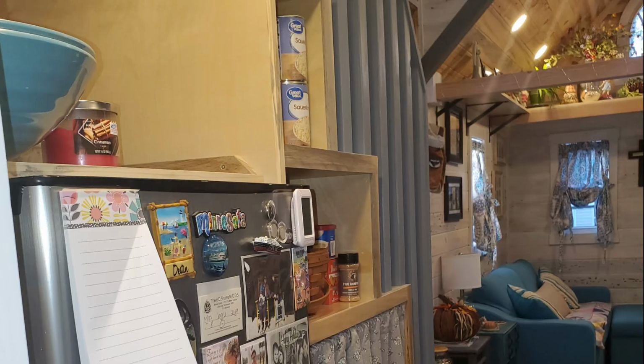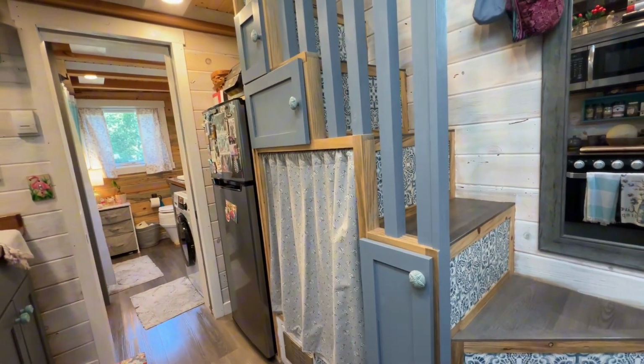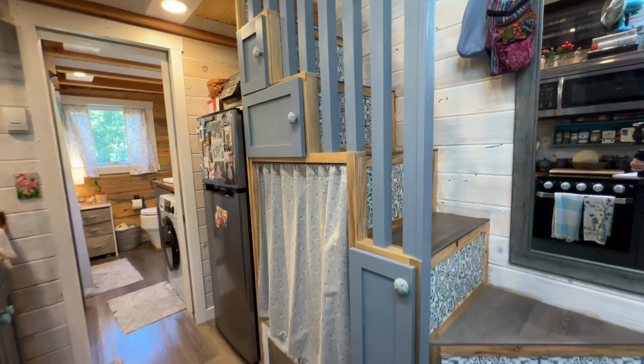In the kitchen area, under the stairs, I have these cubby holes. And so this is used like part of the pantry. And all of that was open. The little change that was made here was adding cabinet doors.